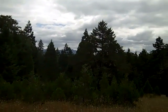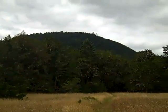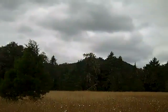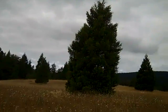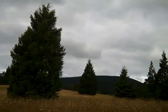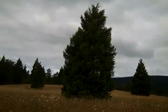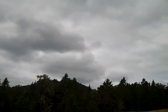But we manage the forest out here for sustainability, for health, and although the woods are still really thick with underbrush, and it's a shame, because the animals, the wildlife, need room to move around too. And this thick underbrush with blackberries and Scotch broom and stuff cuts down on it.